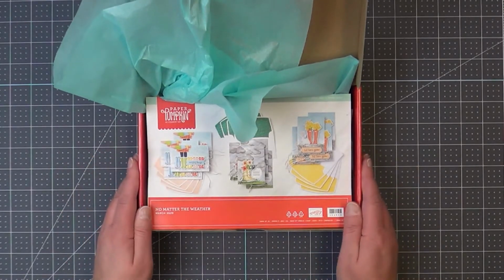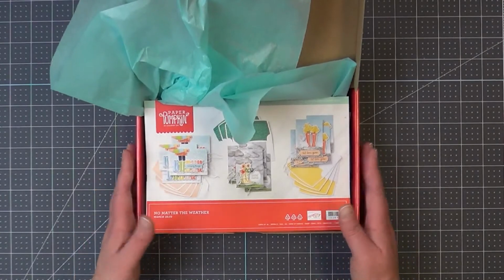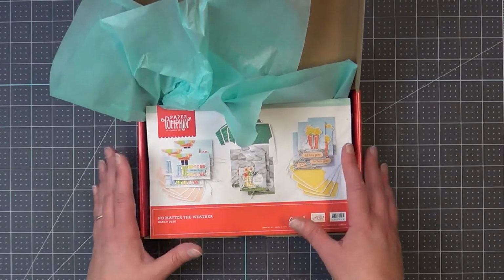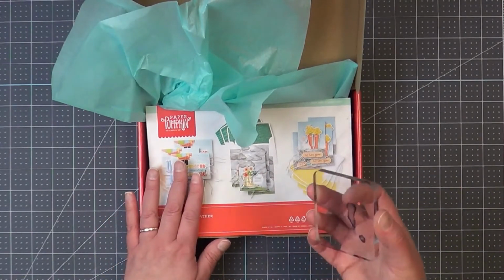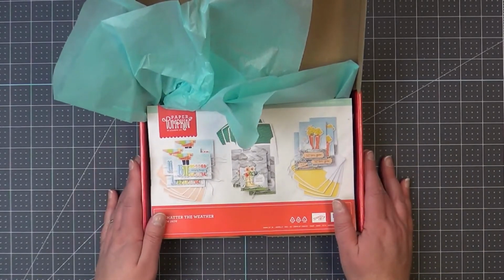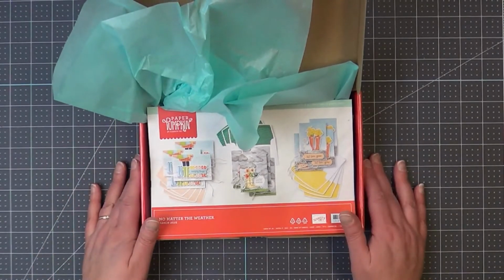I do save them if I know I'm going on a trip or a vacation, because this is ideal for those types of things. You pack a small little bag. Like I said, everything's included in here. Just don't forget your block, because one time I did. That was interesting. But yeah, everything is in this little box. I throw it in my travel bag, and I'm good to go with it.